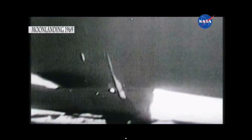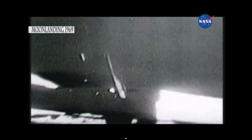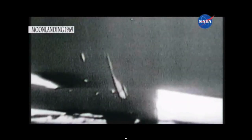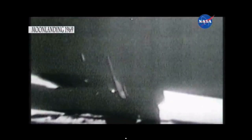Okay, Neil, we can see you coming down the ladder now. Okay, I just checked getting back up to that first step. It hasn't collapsed too far, but it's adequate to get back up. Roger, we copy. It's a pretty good little jump.